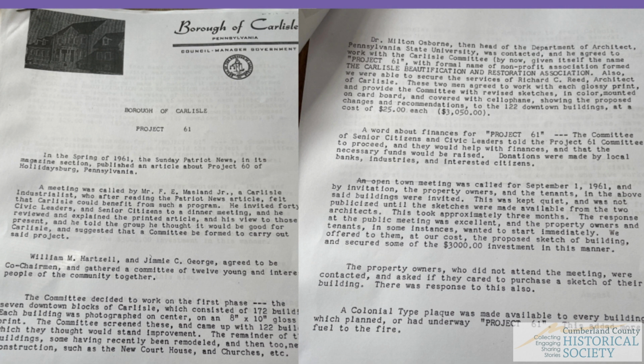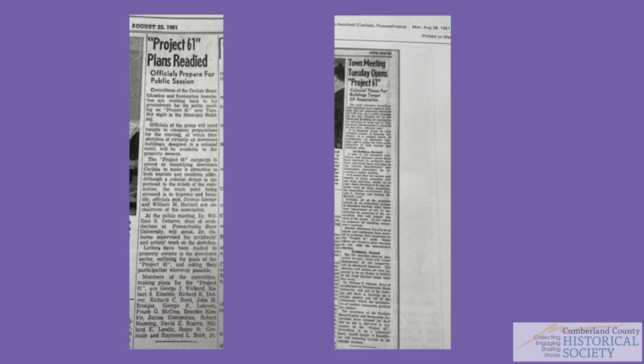Each of the participating owners was provided with one of those signs if they agreed to participate in the project. Newspaper articles in August and September shared the project plans with the community. The August article lists the members of the committee, and you'll hear some familiar names as I tell you a little about some of the articles that I was able to find doing a newspapers.com search.